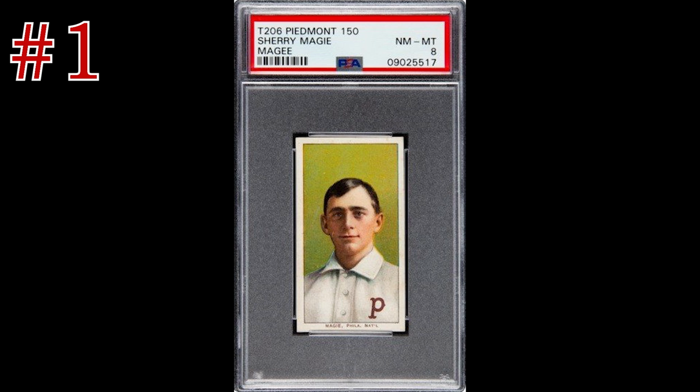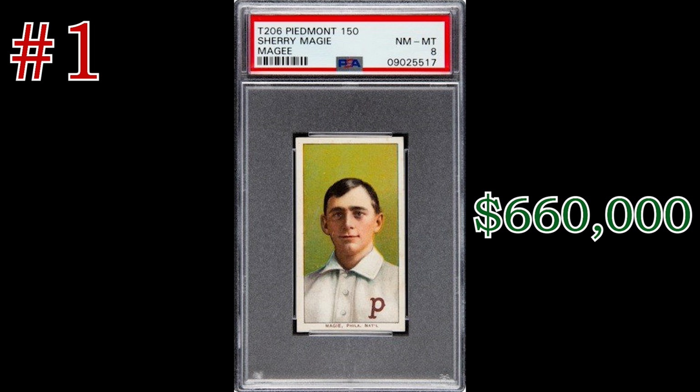With his name spelled correctly, high-grade examples sell in the $10,000 region. But only 50 cards with the error are known to exist, and this PSA 8 is a Pop 1 with none higher. It sold back in November of 2018 for $660,000. Given the surge in prices during and after the pandemic, I suspect that if this card came up for auction again, it would likely crack the $1 million mark. Big money for any team.